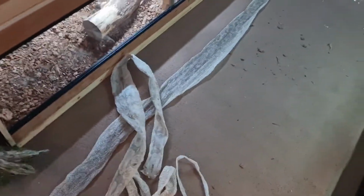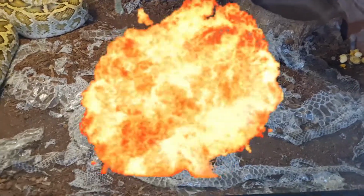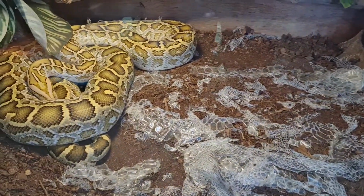However, Hunter, my boy here, never sheds in one piece. Look at that explosion I have come into there. It looks like there's maybe a tail and then a wee bit further up. But look at that mess. And he's got some stuck to his back.